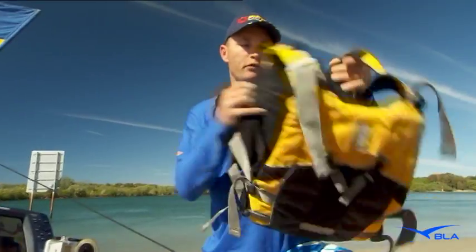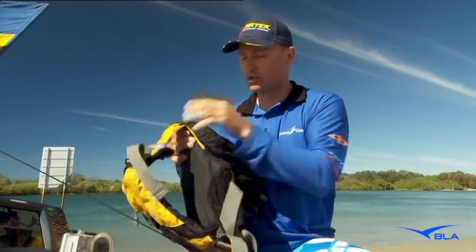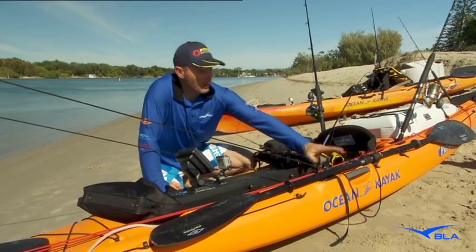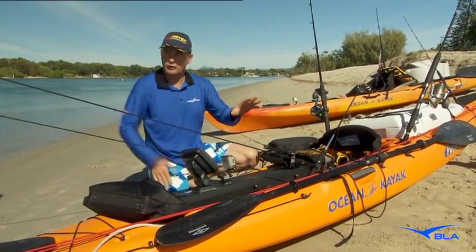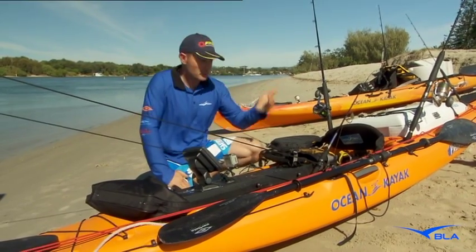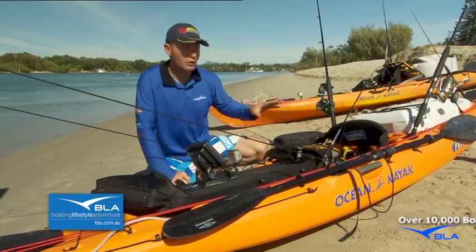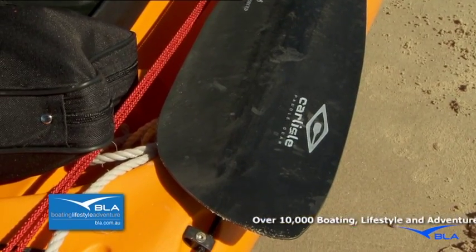Move along here a bit further and you've got to have one of these. This is a Blade Pro vest, so it's rated to PFD2 and ideal for offshore kayaking. A fantastic unit. Over here I've got my paddle, and I've got the sail, of course. If the breeze is up, there's the sail; if there's no breeze, then I've definitely got a paddle. It's a carbon fibre one. It's one of the Arctic paddles from Carlisle, super lightweight, and it really does do the job.